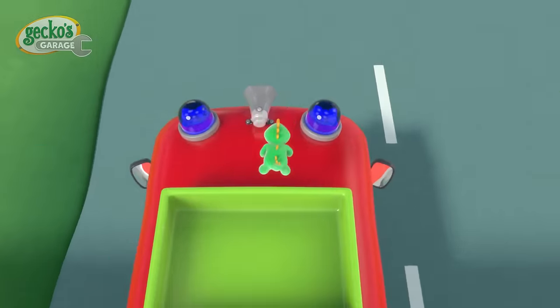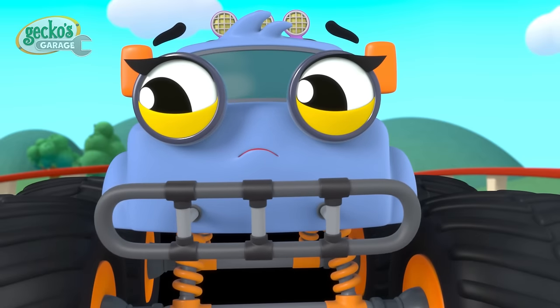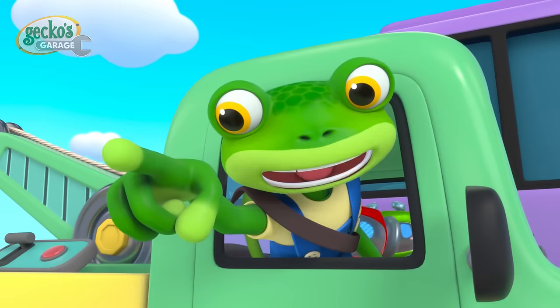Oh, whoops! The teddy's on Fiona! Follow that fire truck!